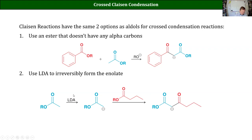But the more powerful way to do this is use LDA on an ester to form the enolate and then mix in your other ester to get yourself that Claisen condensation happening, right? So use the LDA to make your enolate, then your enolate can come in here and act as a nucleophile, kick off this OR group and make our new molecule.